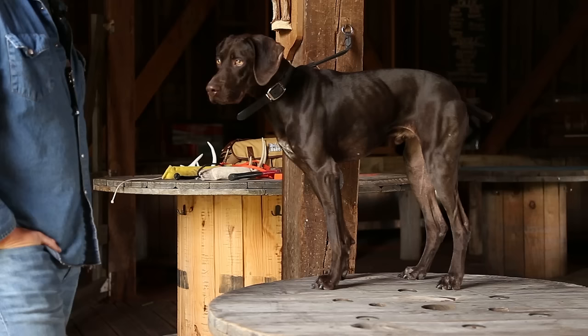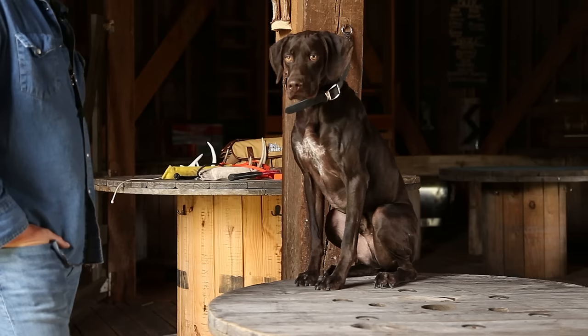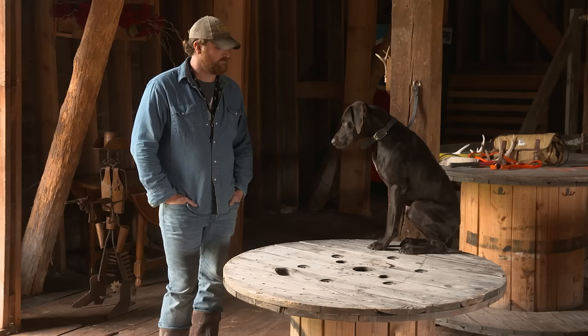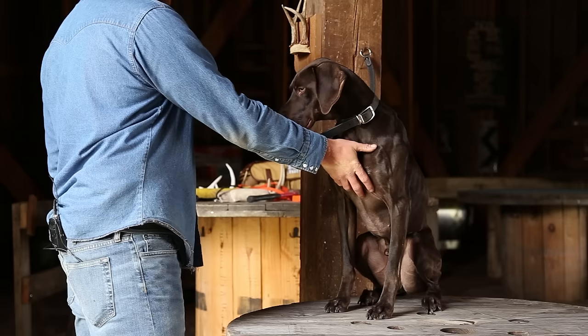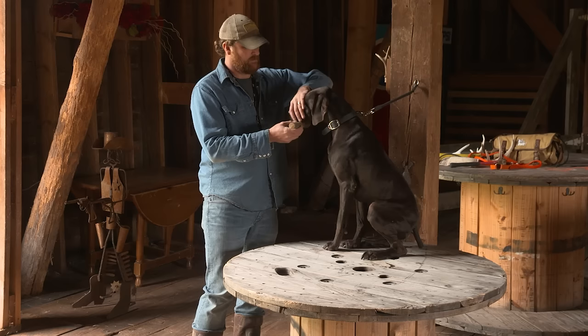Good. Sit. You sit. Good. He's got a loose lead right now, which I like. Just gotta get him comfortable. Good. Good. Now he's seen this before. I'm gonna roll the lips up. He doesn't want to take it, that's fine.